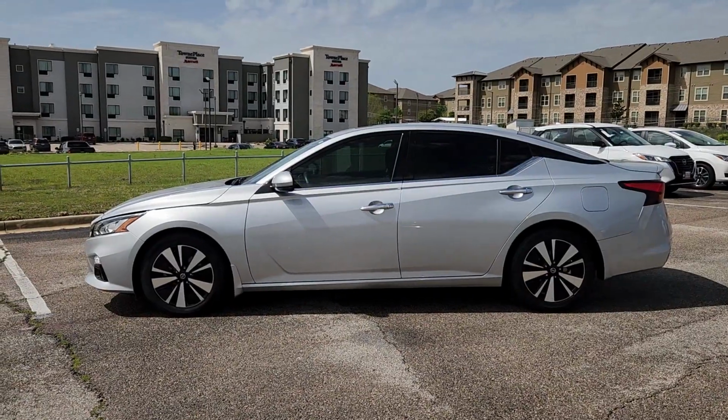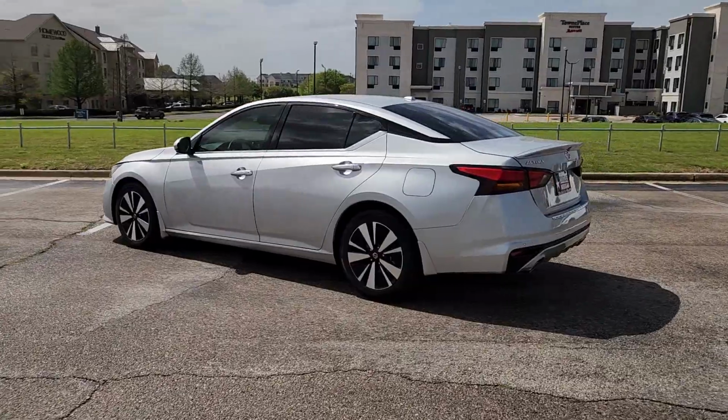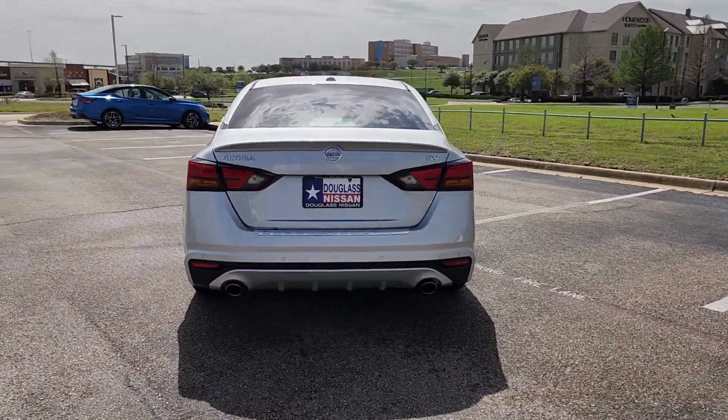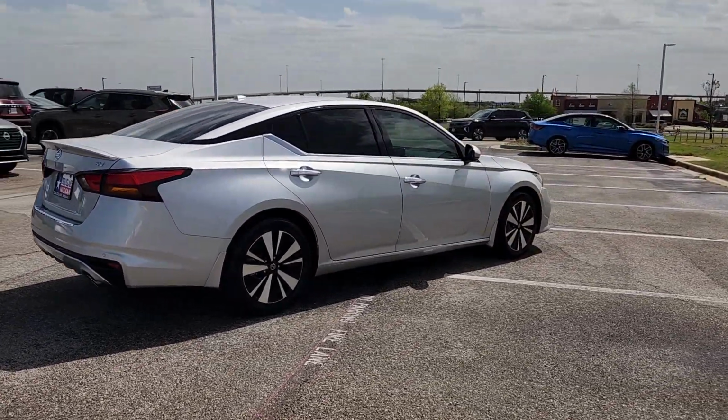Get into a car with value. 2020 Nissan Altima. With less than 25,000 miles on the odometer, this vehicle stands out from the rest. This well-equipped Altima delivers big on style and substance.